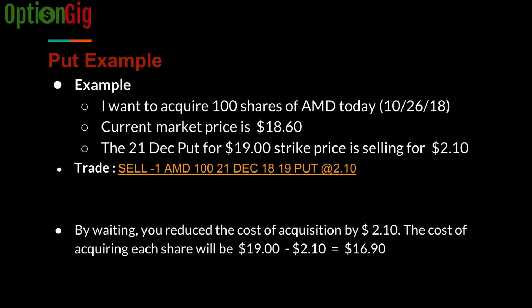So by waiting till 21st December, I'll be able to reduce my cost of acquisition of AMD shares by $2.10. So the real cost of acquiring each share will be $19 minus the premium received, which is $16.90. Okay. Now in the next slides, let's look at the different scenarios of what may happen in the market.